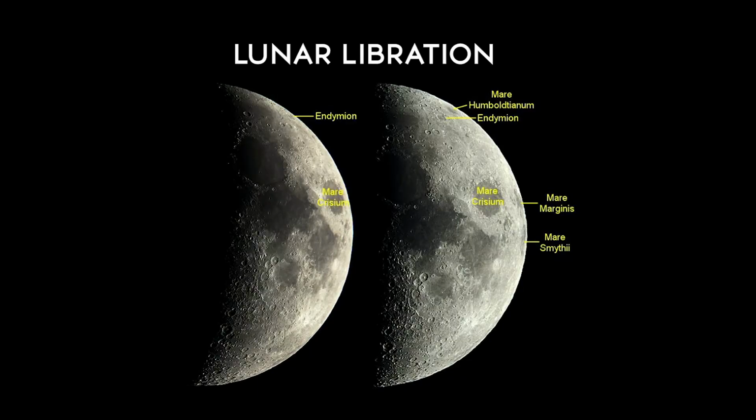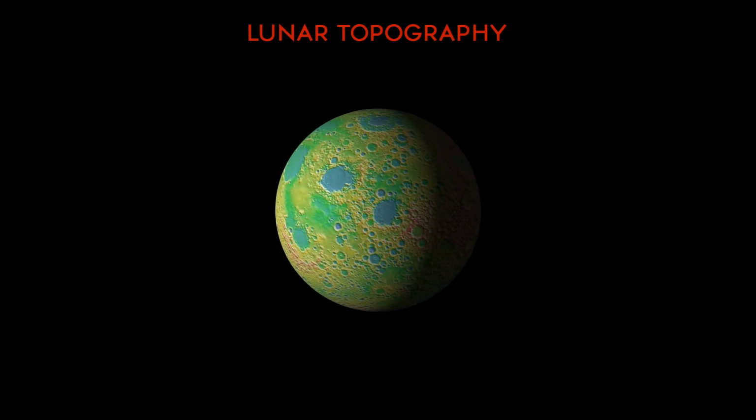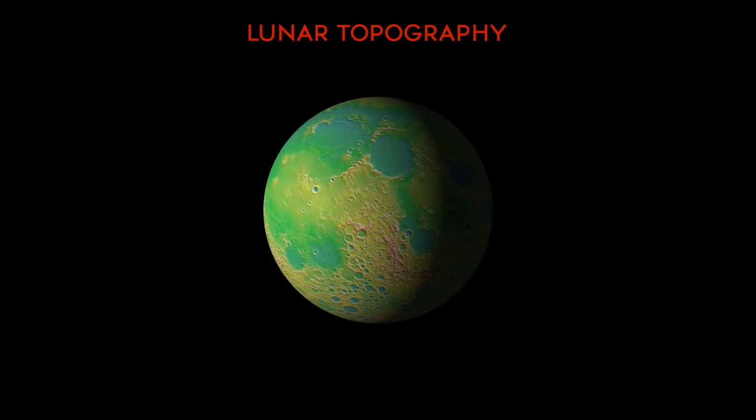If you look at these 2 photographs that were taken at different parts in the year, on the left photograph, there's the crater Endymion pointed out, and you can't quite see it, but Mare Crisium is the black area essentially at the center. If you look at the picture on the right, Endymion has now shifted to the left and more into view, and Mare Humboldtianum, which normally we would not see, we can see. Likewise, Mare Crisium is no longer right on the limb, but is slightly tilted toward the Earth, and that's just libration at work.